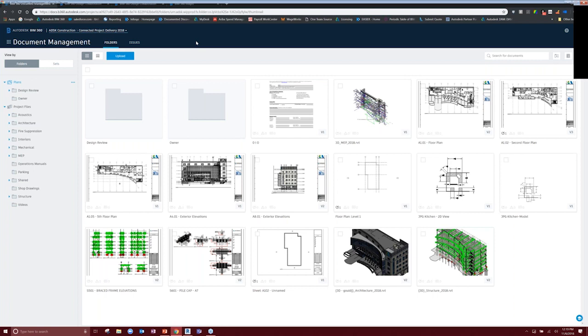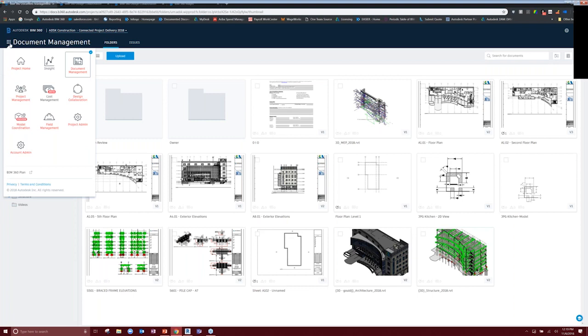Now we are in a module called Document Management, and if I click this kind of waffle icon or nine button, whichever you want to call it, and I expand it, you can see that I have access in Connected Project Delivery to Project Home, Insight, Document Management, which again is that spine where all the data lives.